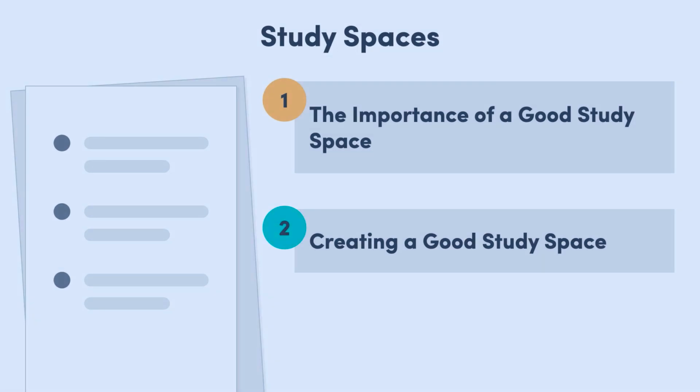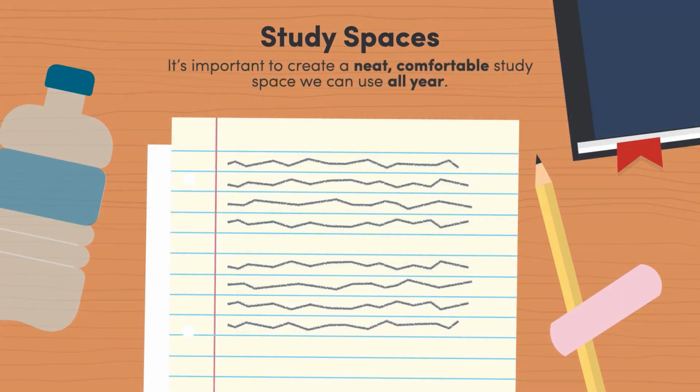Hi everyone, welcome back. Now that we know how to plan a new school year, let's look at how we can create an awesome study space that'll make us more productive. We'll firstly talk about the benefits of having a clean study space. Then we'll go through some tips to create a space that we can use for the entire year. Let's jump in. Having a clean study space for the year can really help us out in the long run.